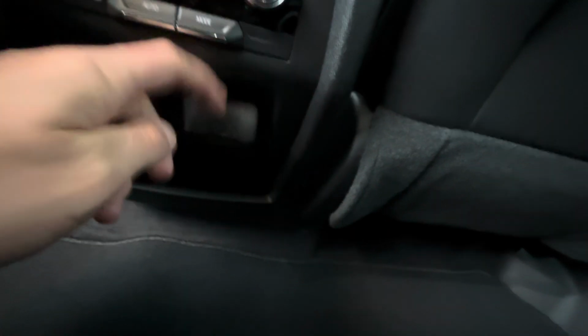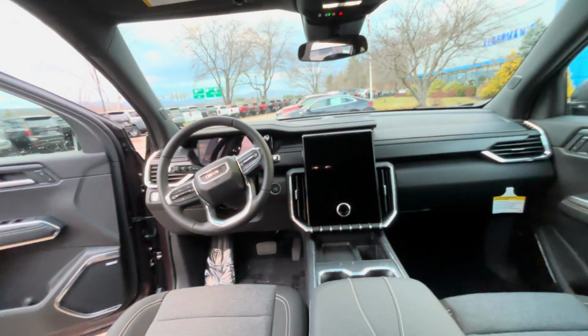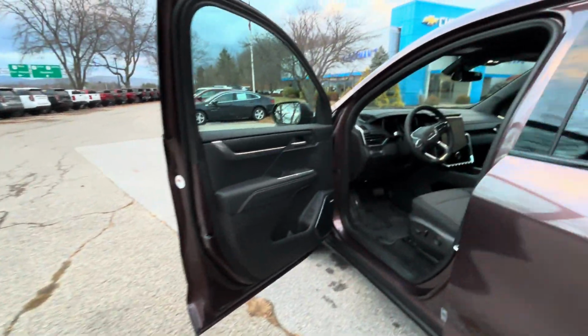HVAC vents right here. You have a 120-volt car port, or a wall outlet, and then 2 Type-Cs. Some little cubby space underneath there. You get a nice interior view from back here. You've got your 3rd row bench seat. We'll give you a quick look at how those collapse in just a second. This does have an 8-speaker Bose premium sound system. Really nice speaker covers on there as well.